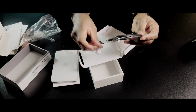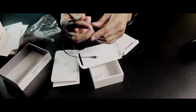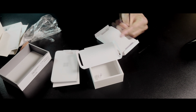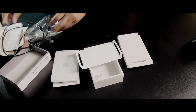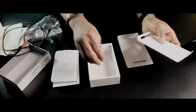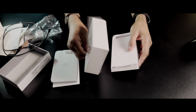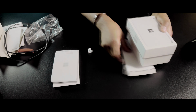Let's see how long it is. Can you see that? Yeah, it's a good length. It's a good 1 meter or slightly over a meter. So it's good. That's everything in the box. I love the box. It's so solid and firm. I'm going to keep it. I'm going to have to just keep it.